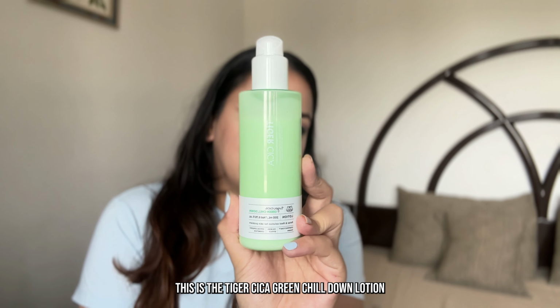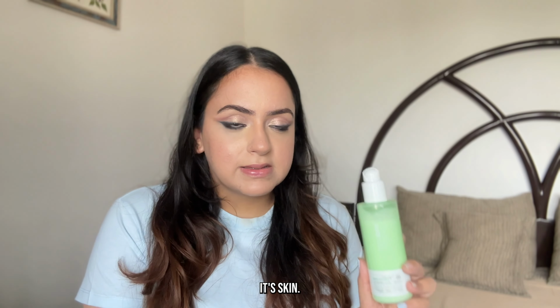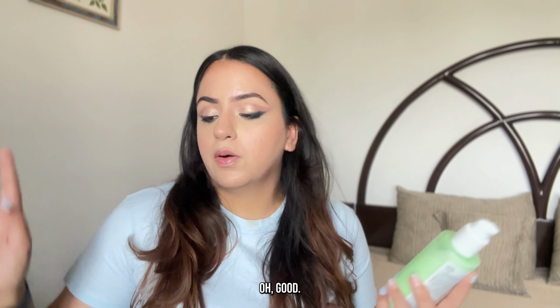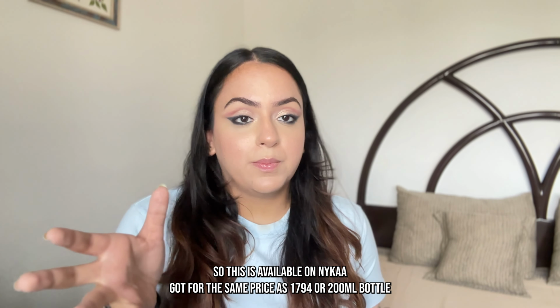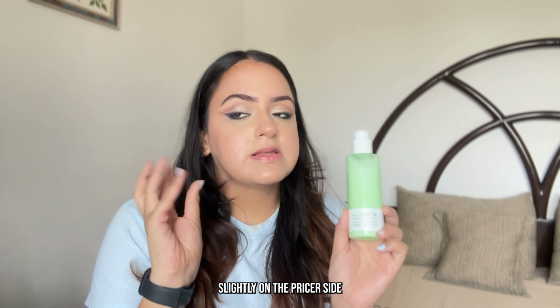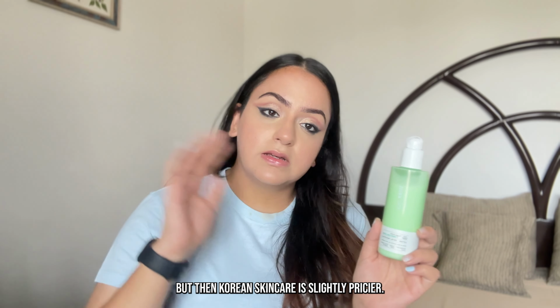This is the Tiger Cica Green Chill Down Lotion. It's from Its Skin, so there's a possibility that you might be able to get this online. Okay, so this is available on Nykaa. It's for the same price. This was $17.90 for a 200 ml bottle, slightly on the pricier side, but then Korean skincare is slightly pricier. I do not blame it.